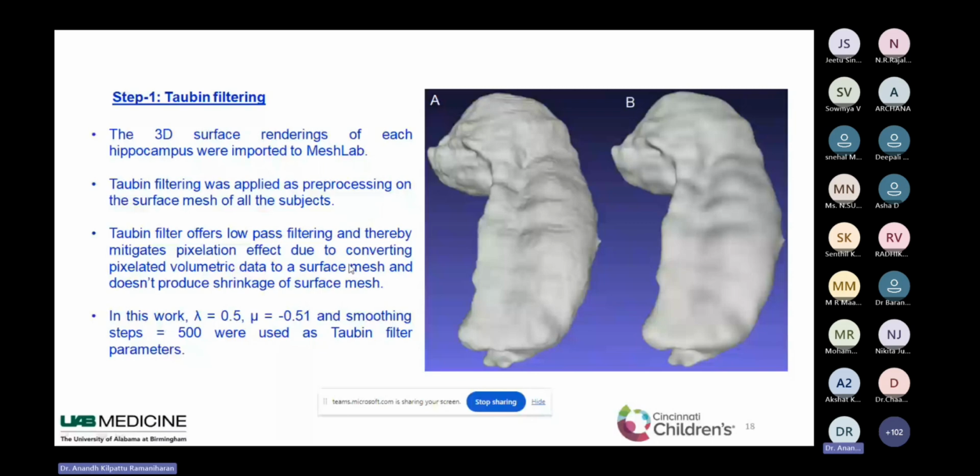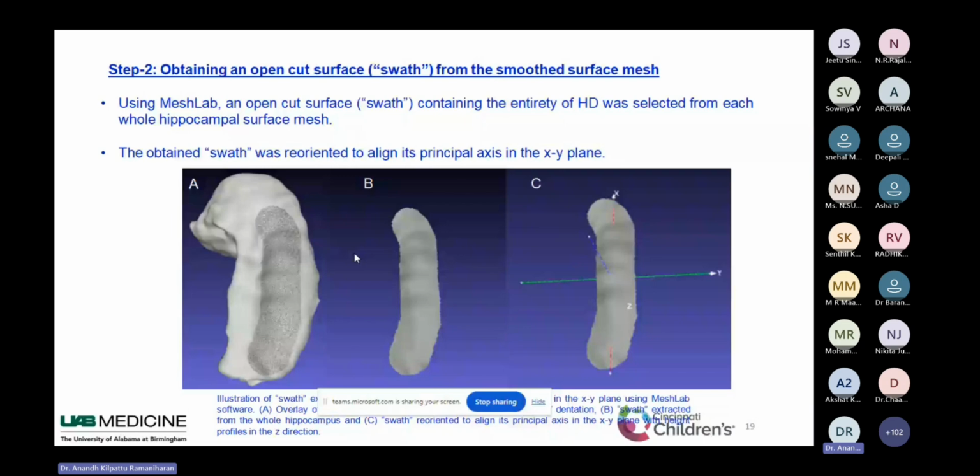And this is obtaining an open cut surface or swath from the smooth surface mesh. Figure A is the whole hippocampus. We don't want this whole hippocampus. We manually drew or highlighted this portion of dentation, and we extracted that, shown in figure B. And then we did some kind of reorientation so that the undulations that you see here project in the Z direction, and the plane is in the XY direction. All our quantification will be on the values coming from the Z direction and not from X and Y. That is why we reoriented that in the XY plane.